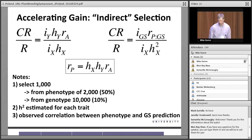Then the ratio of genomic selection versus phenotypic selection is a function of the selection intensity that we can apply with genomics versus the selection intensity we can apply with phenotypic selection on the bottom. It's the correlation between the phenotype and the genomic prediction, which we can observe and measure. And then it's the heritability of the phenotypic trait, which we can also observe. So we can calculate all of the right-hand side based on our study.